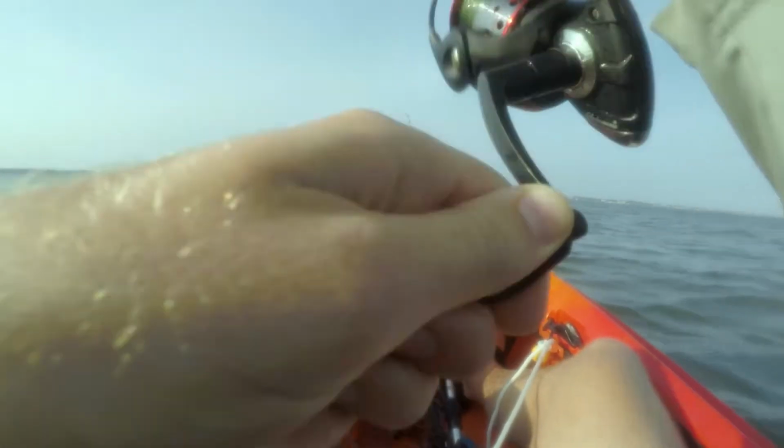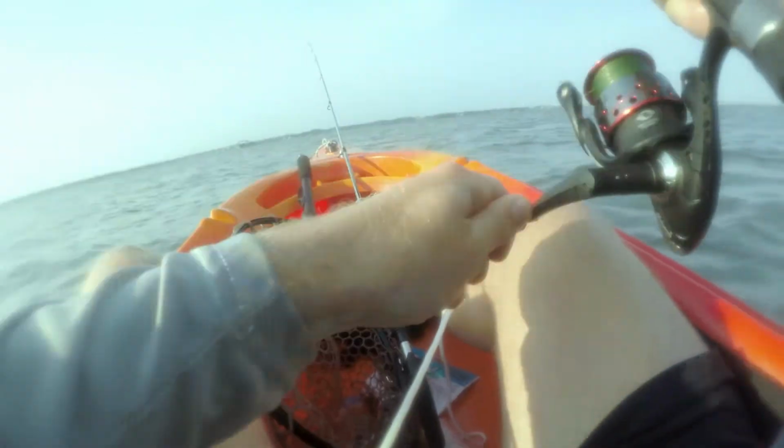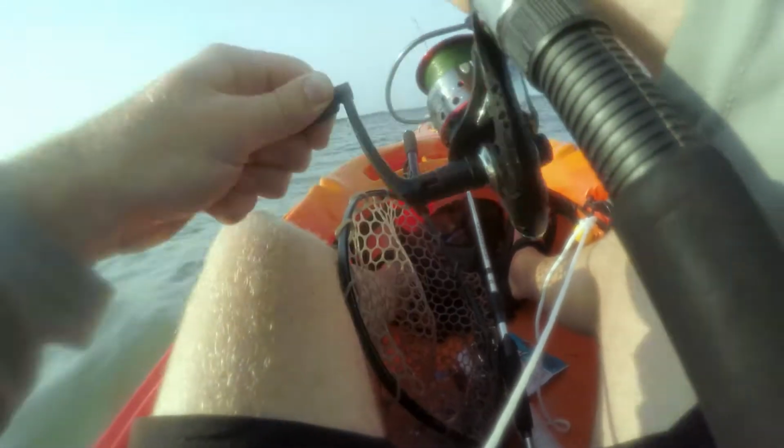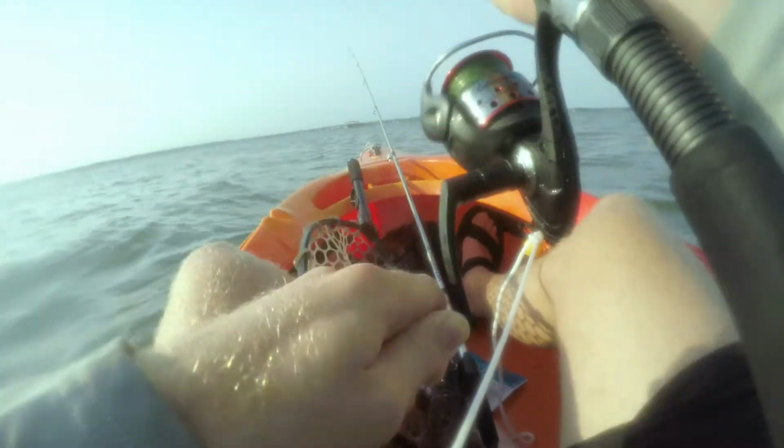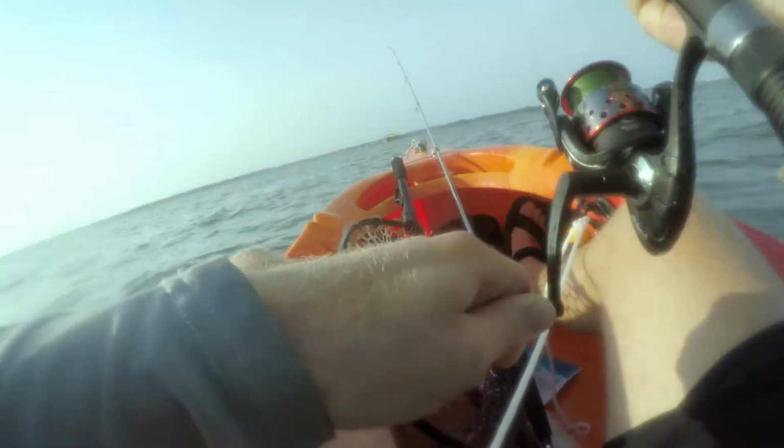We get a nice big bite and start reeling and fighting. This thing put up a hell of a fight. Ended up pulling our anchor loose. And this is on the white Gulp shrimp on the white 1/4 ounce jig head.